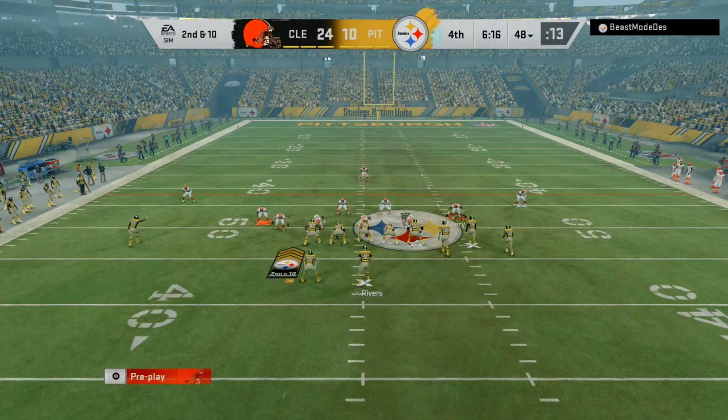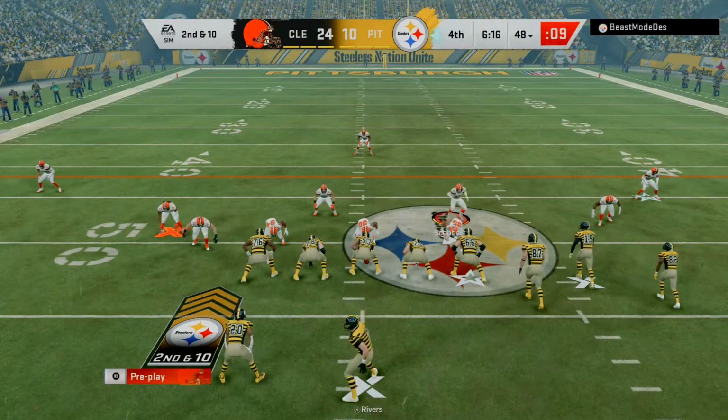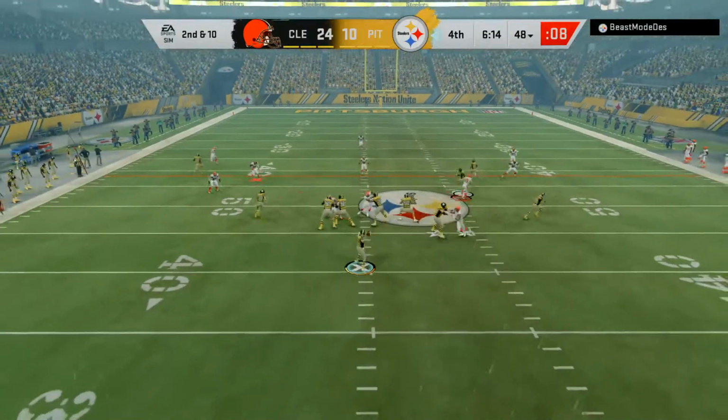Buffalo one, Buffalo one. 44's Mike, 44's Mike. Check, check. Five.